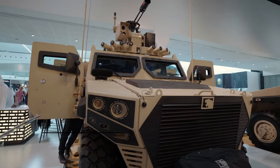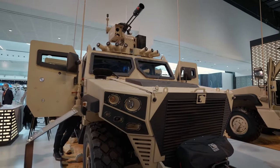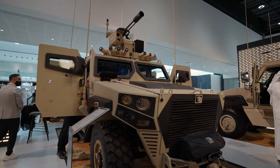We have the AJBAN, which is a 4x4 vehicle, and we have the HAFEET, which is a 6x6 vehicle. Of both of these, we are releasing now a Mark II vehicle, which brings really a revolutionary change in terms of our product range. I'll get back to that now.